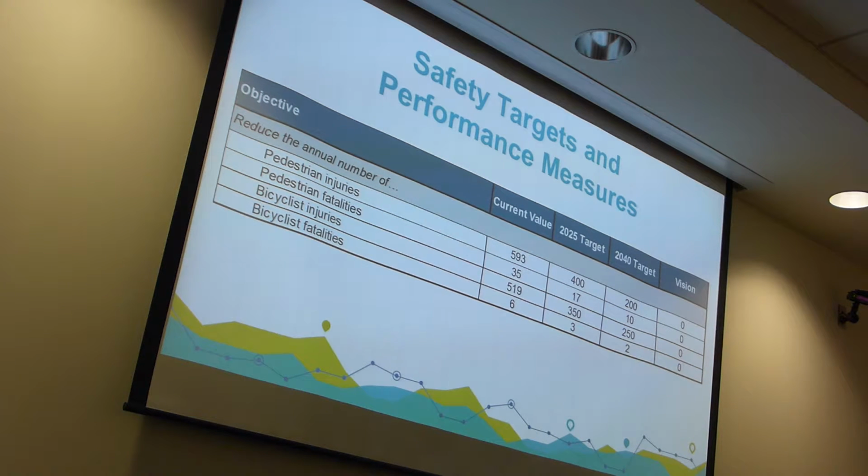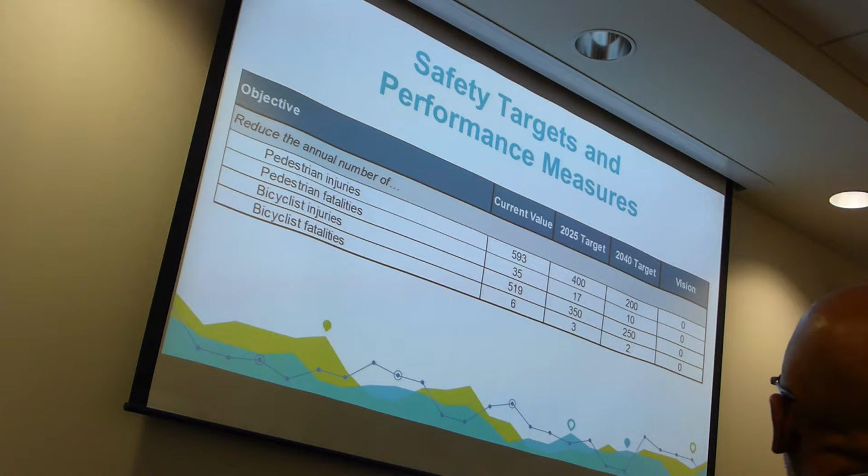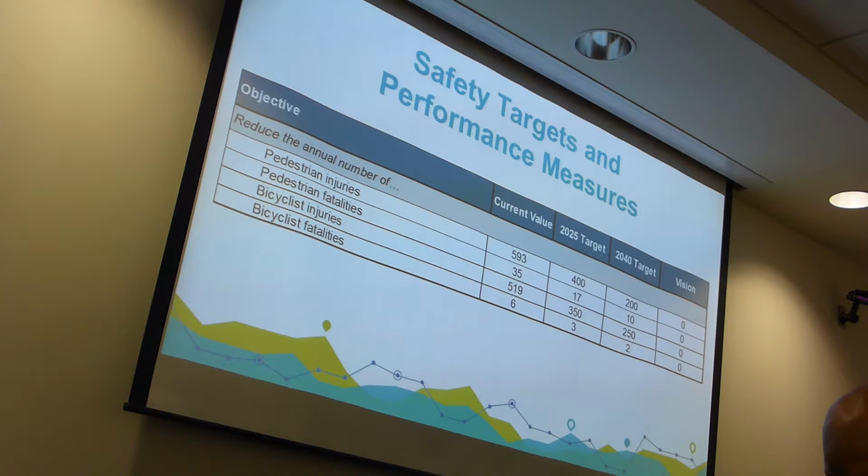Well, injuries allow us to track a data point in addition to fatalities, especially with bicyclists. You kind of want to track the injuries as well. Fortunately, the number of bicycle fatalities tends to be in the single digits, and so if you have a year where there's 5 and another year that there's 2, have you really made 250% improvement, or is that just randomness within the data? So injuries allow you to track a number where you are confident that there's a lot less randomness within the data.